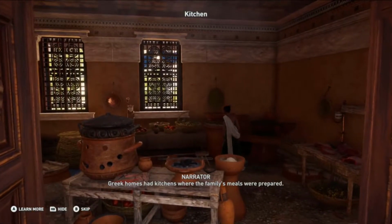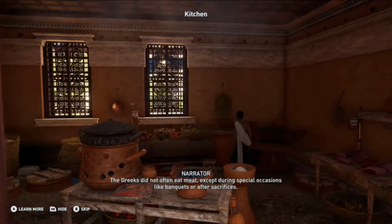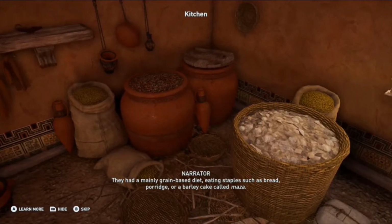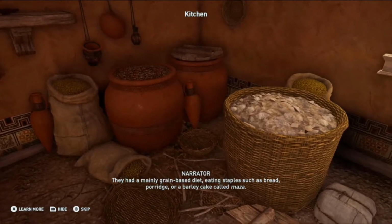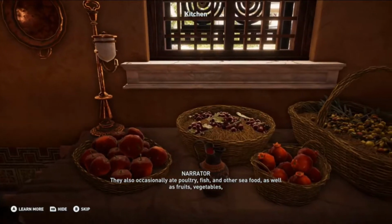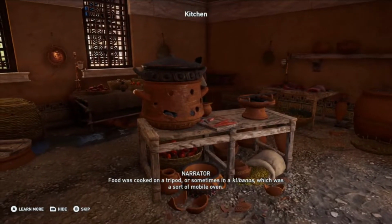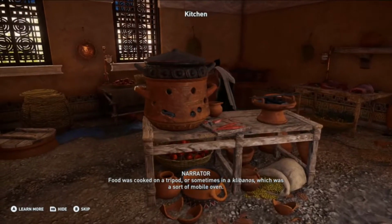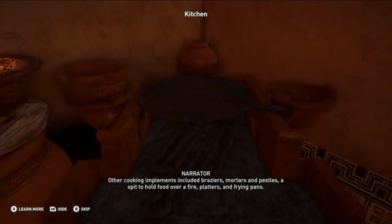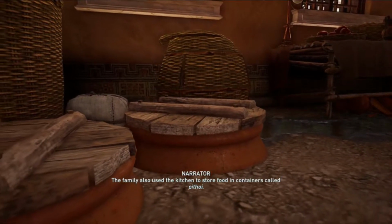Greek homes had kitchens where the family's meals were prepared. The Greeks did not often eat meat, except during special occasions like banquets or after sacrifices. They had mainly a grain-based diet, eating staples such as bread, porridge, or a barley cake called maza. They also occasionally ate poultry, fish, and other seafood, as well as fruits, vegetables, goat milk and cheese, and olive oil. Food was cooked on a tripod, or sometimes in a klibanos, which was a sort of mobile oven. Other cooking implements included braziers, mortars and pestles, a spit to hold food over a fire, platters, and frying pans. The family also used the kitchen to store food in containers called pithoi.